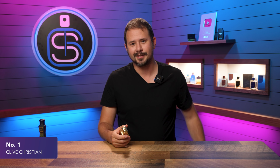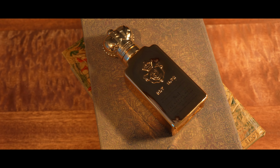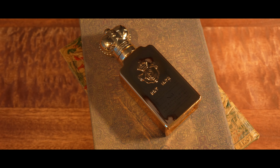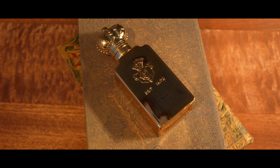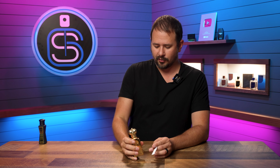Let's go from ultra cheap to ultra expensive. Clive Christian Number One. I bought this because, I don't know. Well, I do know, but it's because it's Clive Christian Number One. It says right on the front here, created using the rarest and most precious natural ingredients. Number One, the world's most expensive perfume. That's what it says right there on the front. Oh, I can taste it. Ugh. I'm aerating it in my mouth and making it worse.